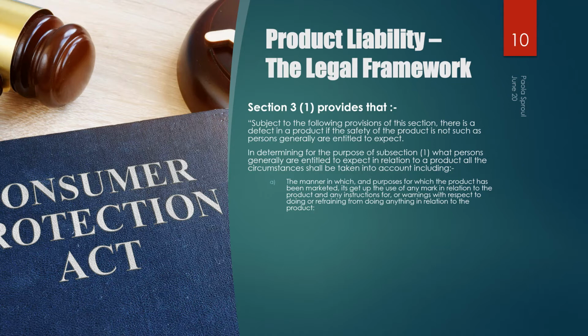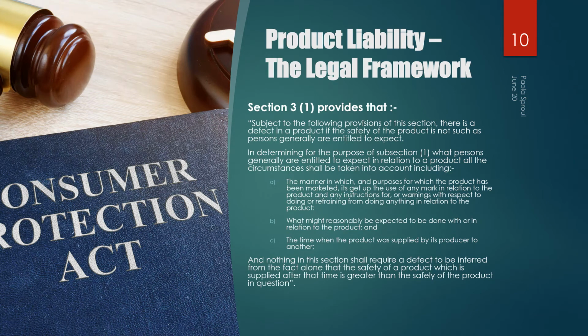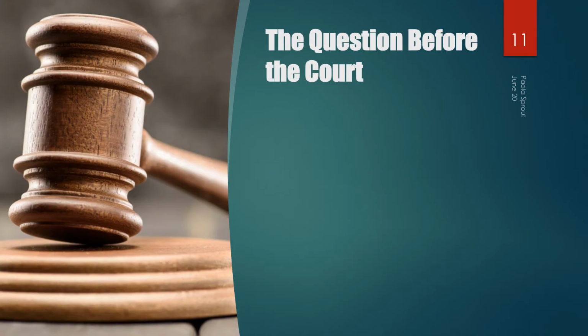and any instructions for or warnings with respect to doing or refraining from doing anything in relation to the product, what might reasonably be expected to be done with or in relation to the product, and the time when the product was supplied by its producer to another. And nothing in this section shall require a defect to be inferred from the fact alone that the safety of a product which is supplied after that time is greater than the safety of the product in question.